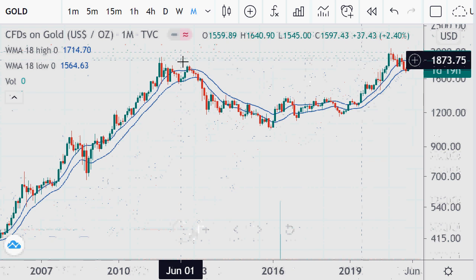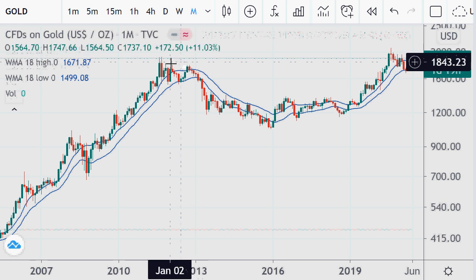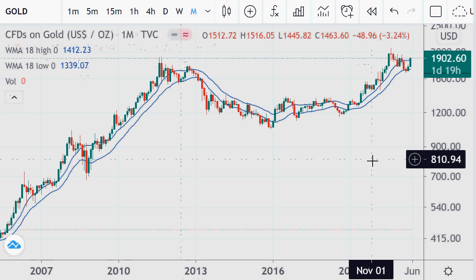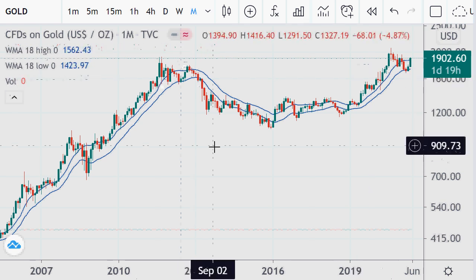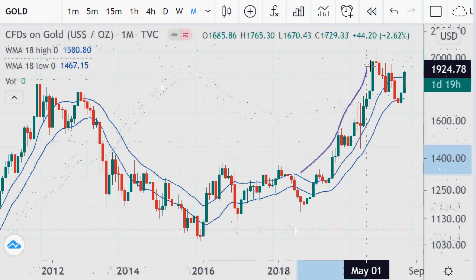It's managed to retrace over 100% of its losses because the high was 1,920. And it's gotten above that. Right now, it's only down 1% from its previous all-time high. The movement is an amazing move. So now it's correcting this move.